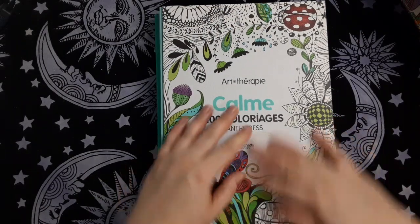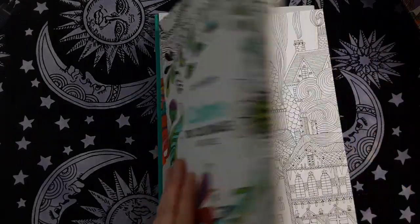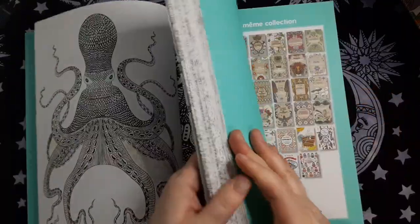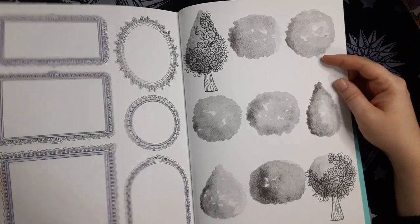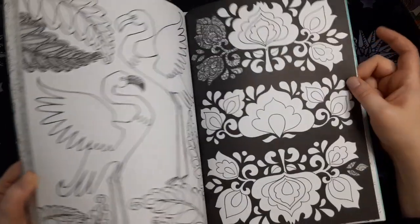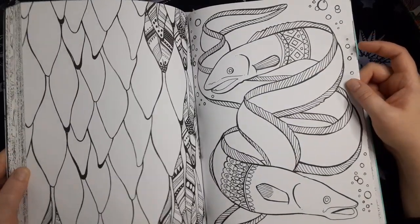This was a blind buy. I couldn't find anything online about this one. Glad it was only a couple dollars. Had quite a bit of coloring in it. Oh, look, it's a reverse color. Yeah, a lot of purple being used in this book. Not my favorite. I guess you're supposed to color in a lot, draw in a lot of your own.